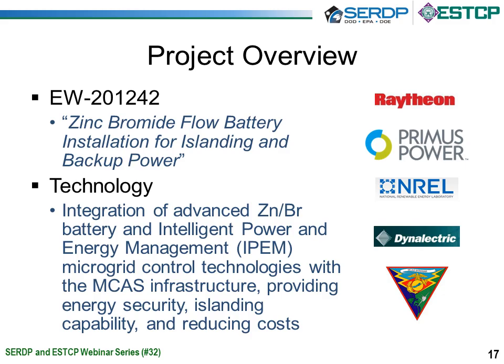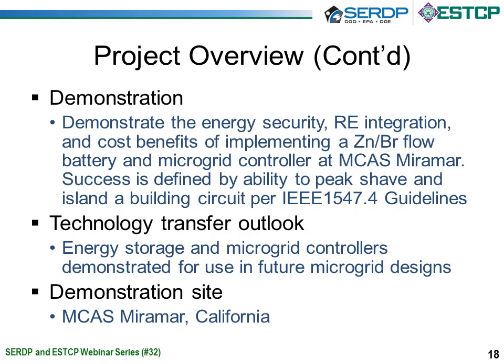We had a variety of partners on this particular program. Raytheon was the prime. Primus Power was a supplier for the zinc bromide flow battery. Dynaelectric was our construction contractor at the military facility, and MCAS Miramar was our host location and technically our end user for this. We did have some nice involvement from the National Renewable Energy Laboratory in this effort as both a consultant, because of their ongoing efforts at the Marine Corps base, as well as an independent third-party assessor for some of the report activity that we generated at the end of this particular program.